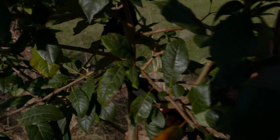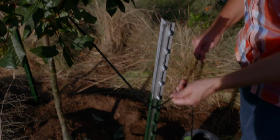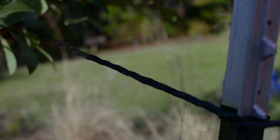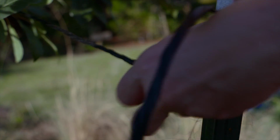So once we have that, we're going to pull it tight and then just tie it around our stake here. I need to cut that. Once we've cut that, we're going to tie it around our stake to secure it.